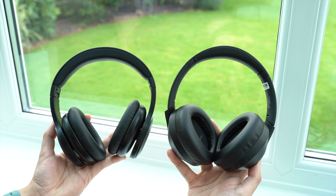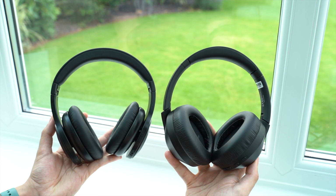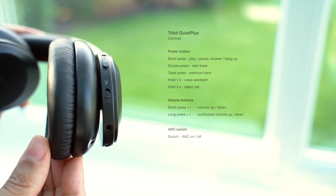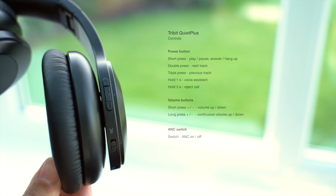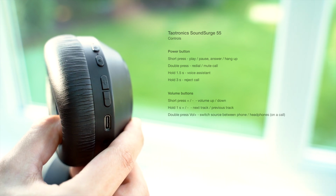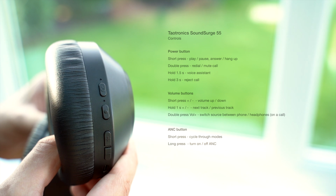The controls and ports are all located on the right ear cups, and the layout is slightly different. For the Tribit QuietPlus, we have the USB-C charging port, a 3.5mm headphone jack, a switch to turn on noise cancelling, and finally the volume keys and a multi-function power button. On the TaoTronics SoundSurge, we have the headphone jack, a USB-C charging port, the volume keys, and then separate buttons for noise cancelling and the multi-function power button.